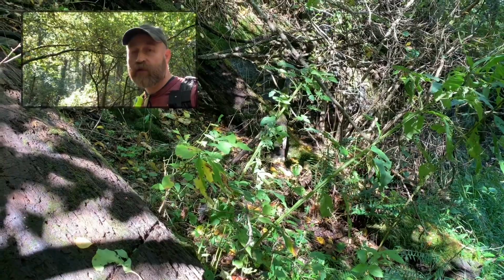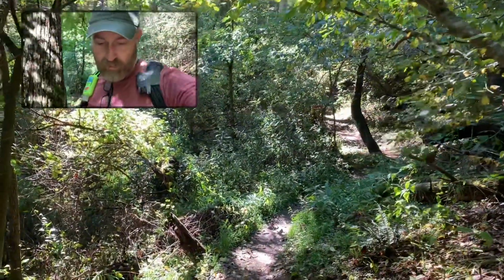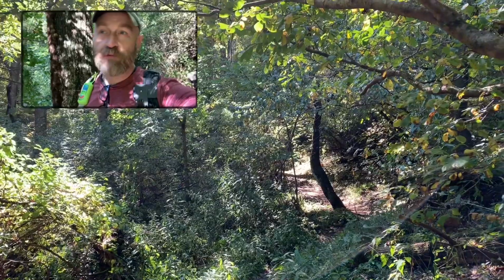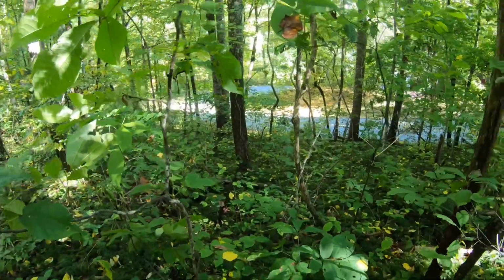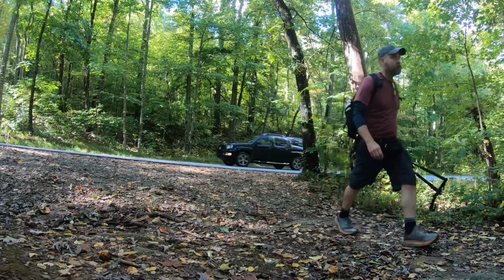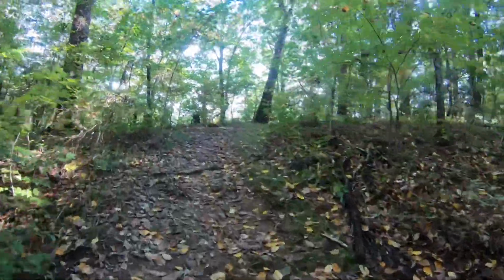We are getting close to Elk Mountain Scenic Highway, crossing over that. That's about 3 miles in if you're coming from Trailhead 2, or 1.4 miles if you started at Trailhead 1. So we're getting close. That must be Elk Mountain Scenic Highway down there. So we are about 1.4 miles from Trailhead 1.